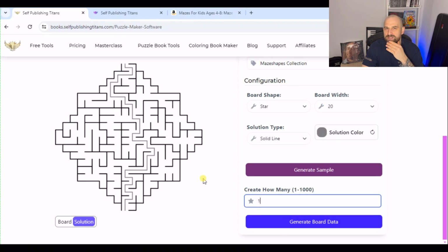Now, in our mazes book that we're making, we wouldn't want it all to be just star shapes because it'd be pretty boring for the kids, wouldn't it? So what we want to do is we want maybe 5 of these in the book, and then we could go back and do kind of circle shapes or bunny shapes or whatever you want to do, or you could even throw some letters in there, however which way you want to do it.